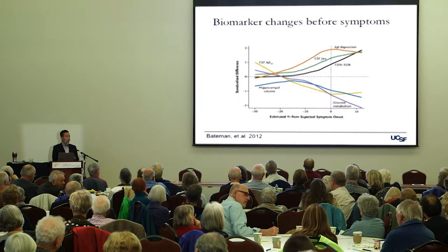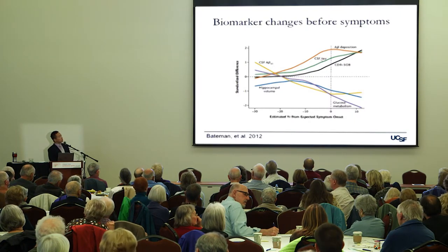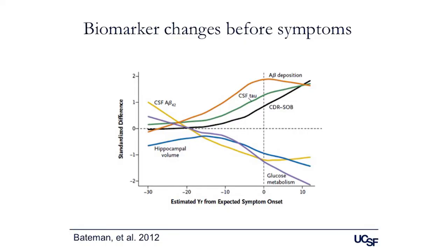And the same story can actually be seen in other anti-amyloid antibody clinical trials, and those companies are moving forward with studying these kinds of treatments in mild Alzheimer's disease as well. So why do we think that maybe it only works in mild Alzheimer's disease? Well, this is an important chart where you see the line over there that says zero.